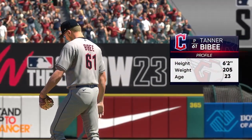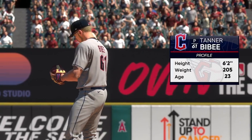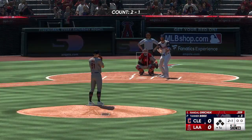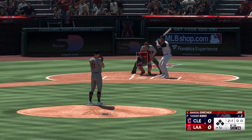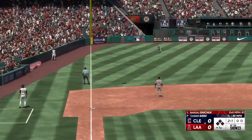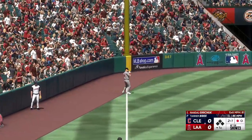Back here at the ballpark, on the hill here today, number 61. He may not dominate, but he always keeps the club in the game. If you can score runs, you have a really good chance to win with him on the mound today. And the batter now, Randall Grichuk. The 2-1. High fly ball down the left field line. Kwan settles underneath it. Brings it in. One up, one down.